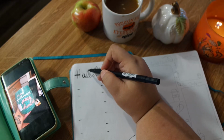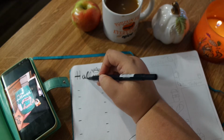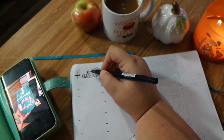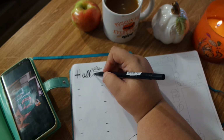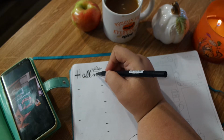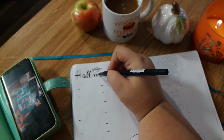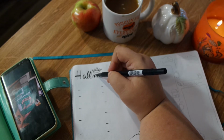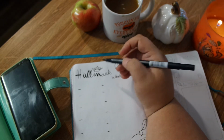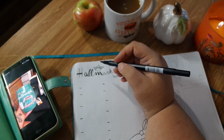And again, holding the Tombow, as you can see, more upright than more flat, I was able to achieve the style of the Hallmark writing. It's not perfect, and neither is my crown, but it's pretty close, and I was really happy with it. And my Tombows work excellent for that. I cannot say enough about these Tombow markers. I love them.